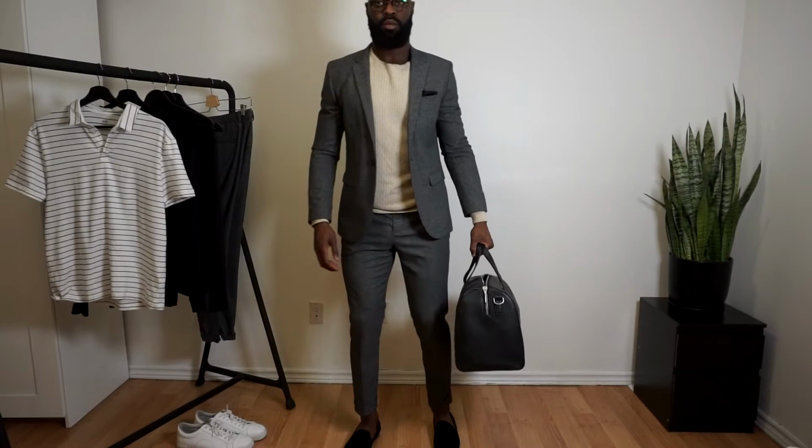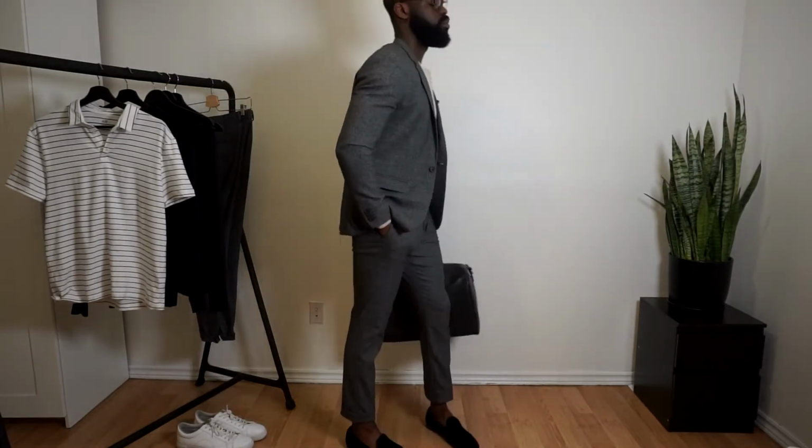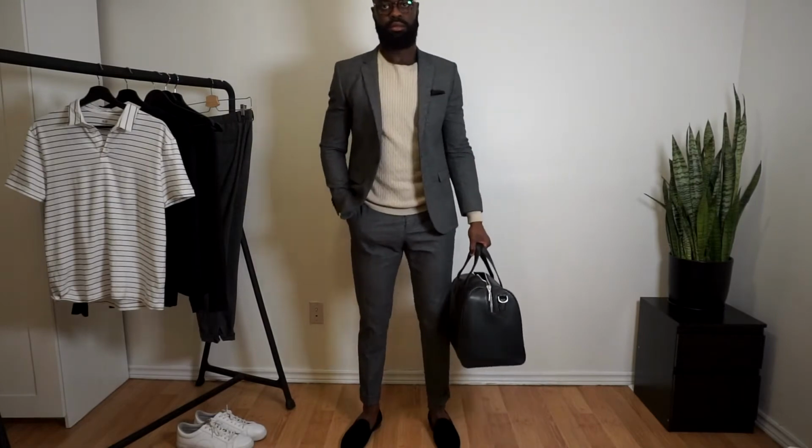I opted out instead of the white sneakers. I went for a Steve Madden pair of shoes. They're actually loafers, and this is a nice alternative, and it complements the pocket square, which I have right here. So it adds a little contrast, it adds a little comparison and little similarities of the colors and the textures. So it's something I do recommend when it comes to the second look.